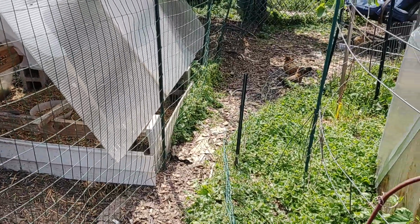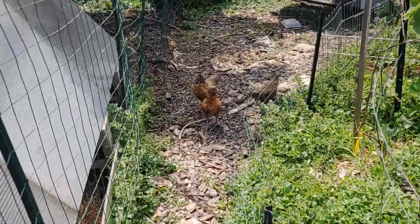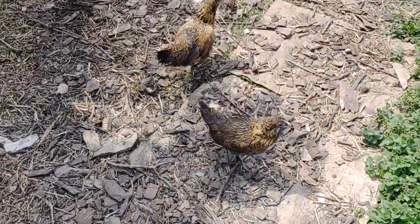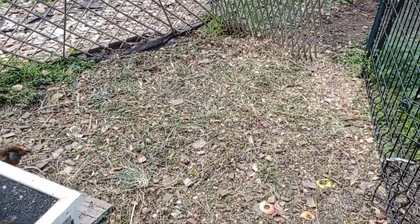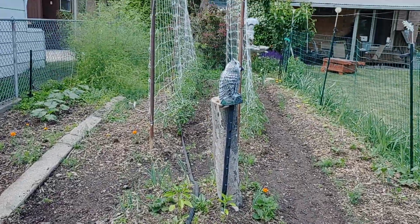Ooh, I forgot I did not close the gate over there. I should probably follow them. Hey, troublemakers. Alright, and we're back in the garden.